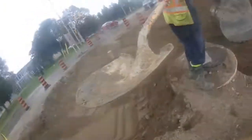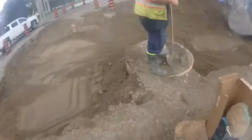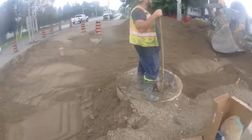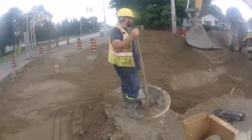You could have a shower here. Yeah, my once a month shower. It's just like the once a month rain. Only has a shower once a month. That's disgusting.